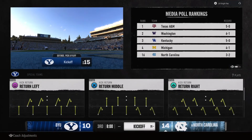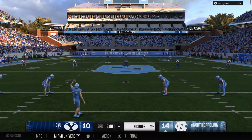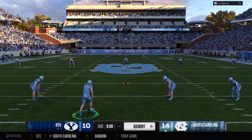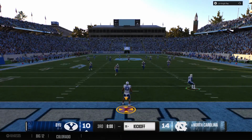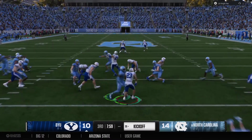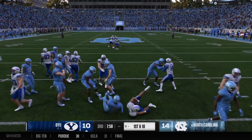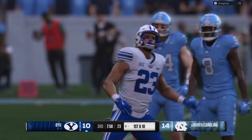Time to go to Kevin Connors in our halftime update. And the Tar Heels will line up to kick off and start the second half. Here he comes with the return. Didn't find any crease in that kickoff coverage, and he'll be stopped at the 17.